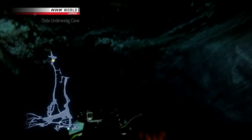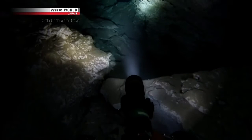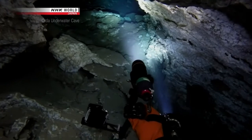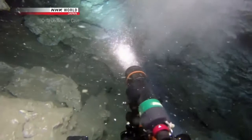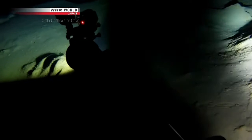The diver has reached the northernmost part of the cave. Rocks have collapsed due to a cave-in around here. Right ahead is a gap that looks large enough to enter. One of his devices sounds a warning. But the diver judges it is still safe and decides to leave his scooter behind and go on. He puts his lifeline around a nearby rock.